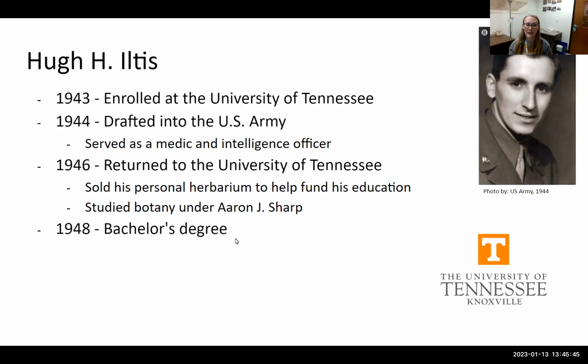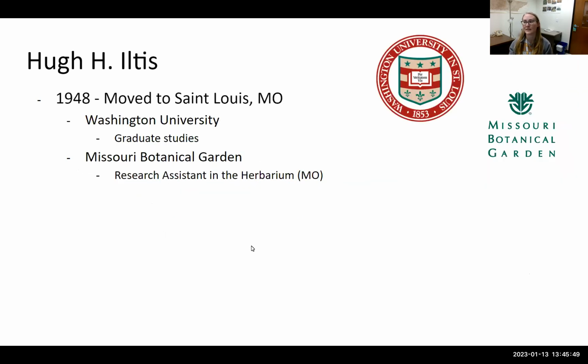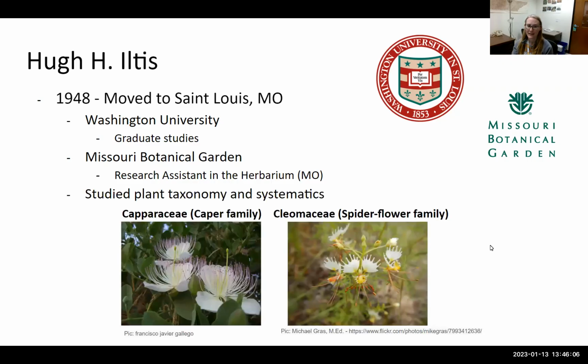So he got his bachelor's in 1948 and then moved to St. Louis to do his graduate studies at Washington University. And while he was there, he also worked as a research assistant at Missouri Botanical Gardens, which is one of our partners. And he basically was working on a big backlog of specimens that were neglected during the war. He studied plant systematics and taxonomy, specifically the caper family and the spider flower family.